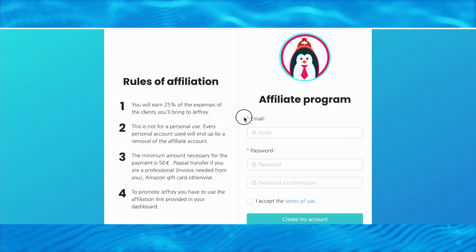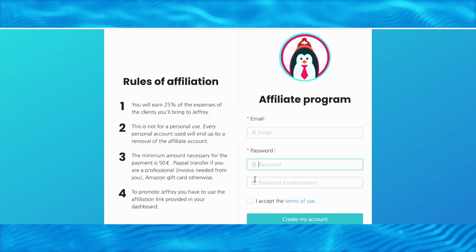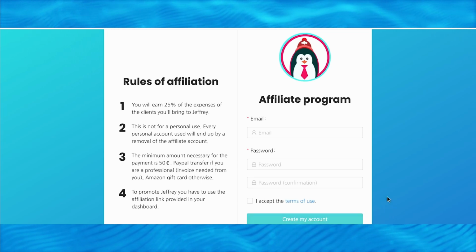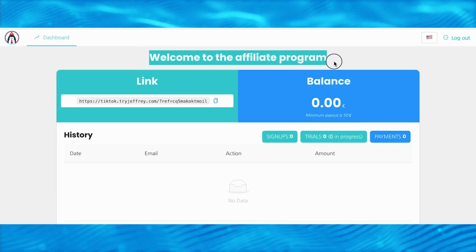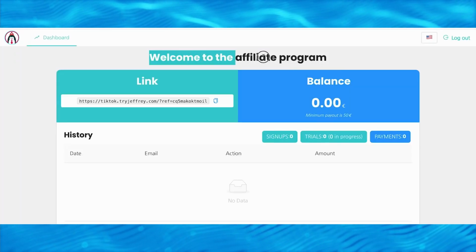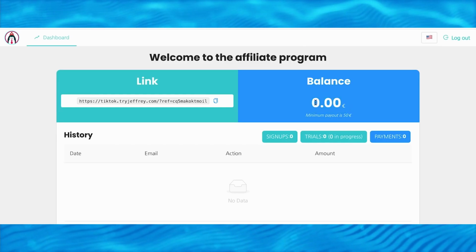Now let's carry on. So for step number 2, you gotta put your email address, make a password, retype it, and click this button here that says I agree with the conditions of use, and then click create my account. This is how it will look once you have signed up for their affiliate program. You will be welcomed into their affiliate program immediately, and you will not have to wait for hours, days, weeks, or even months to be verified. You're accepted right away and you can start earning money right away. So this is the dashboard where you can keep track of your earnings. For the time being, it will say €0 because it is a brand new account that we just created 2 seconds ago.